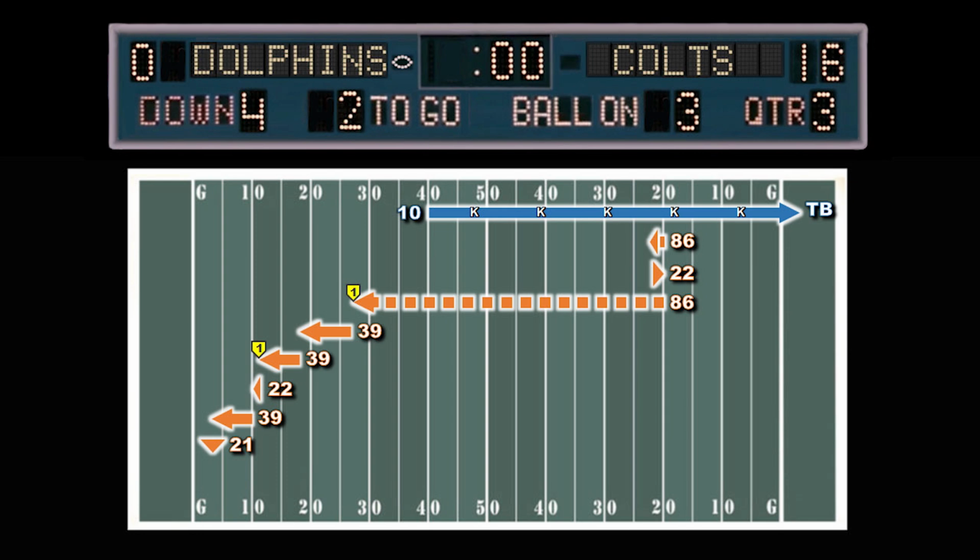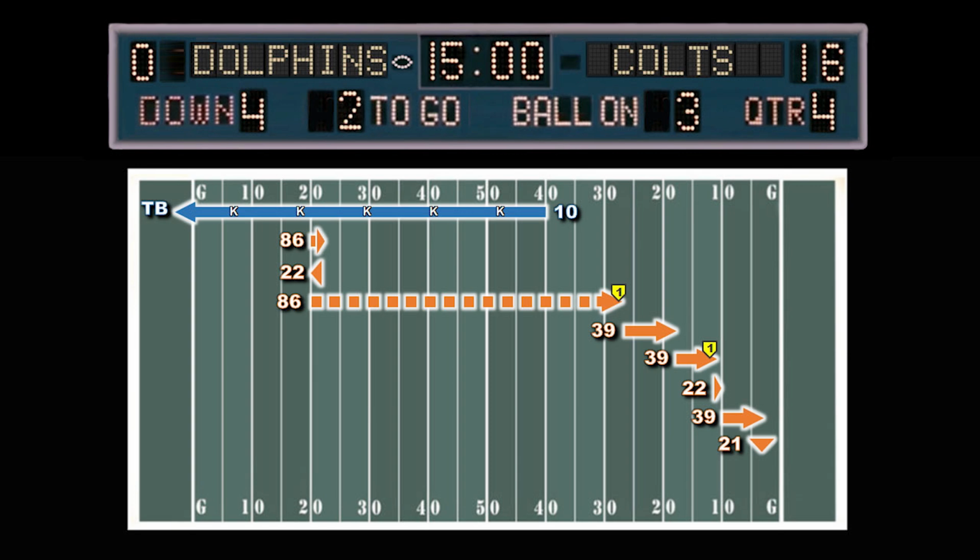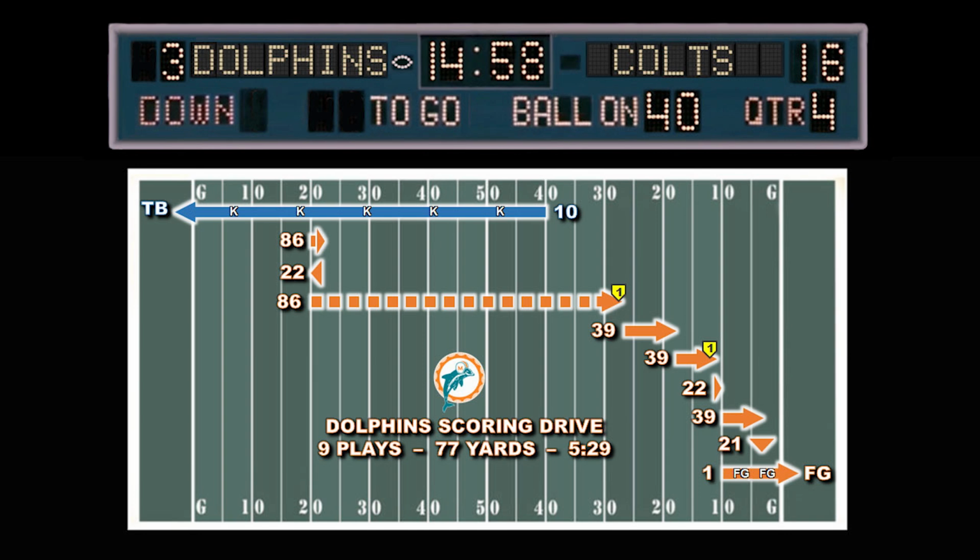Dolphin football action will continue as that's the end of the third period from Baltimore with the score, the Colts 16, the Dolphins nothing. So Garrow will try the field goal, waiting for the snap. Here it is, set down. He gets the kick up, and it's perfect. Baltimore leads 16 to nothing.